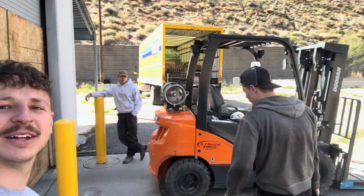Django's in here, finishing up. Take a look at the door. What do you think? Ooh, I like it.